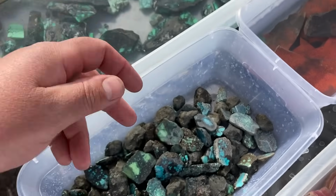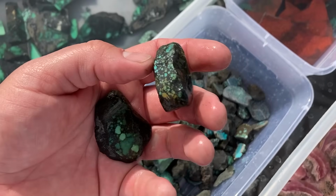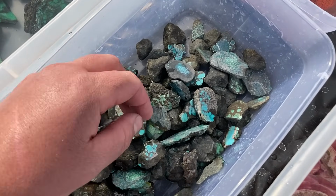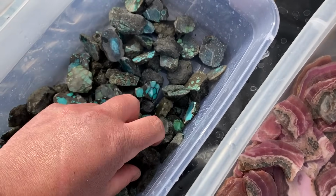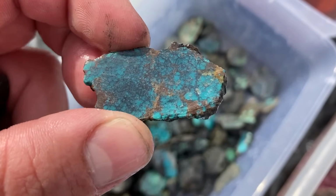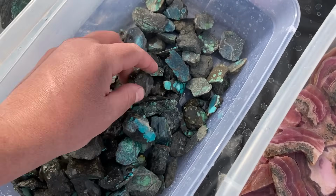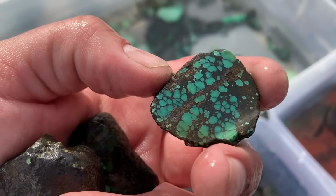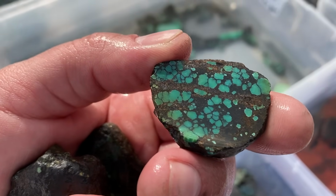I think I might have to get that piece. And the rub for sure, that one. They're all winners for the price, but it's going to be a long month, so we're being super picky. That looks great, but I have just so much of this type. Probably not. That's a great one. I like the vein of matrix right through the middle.